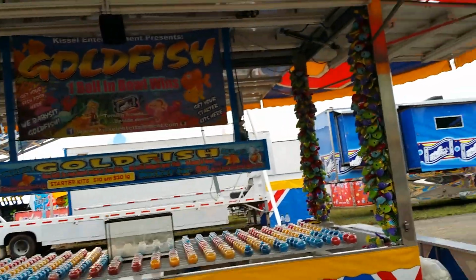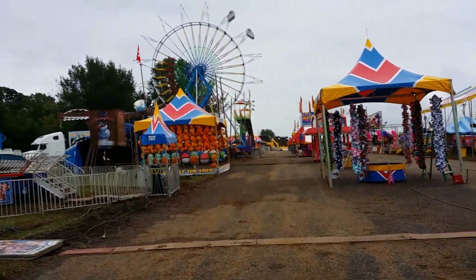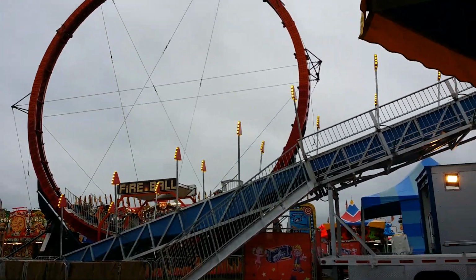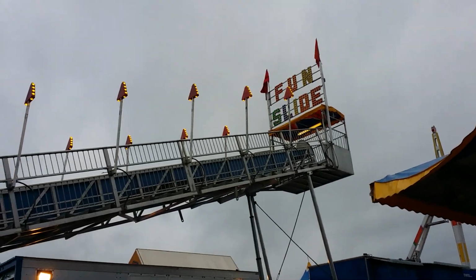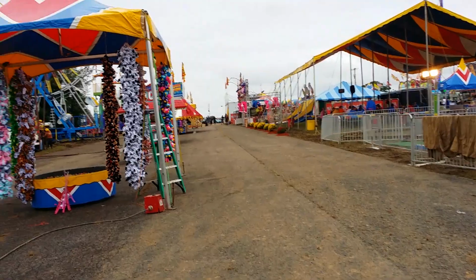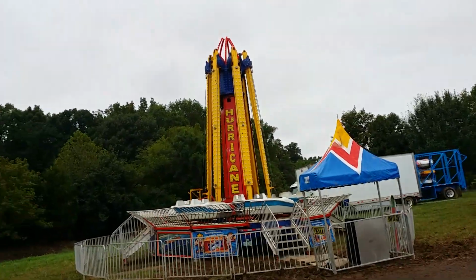Here's the goldfish thing. And here's one of my son's favorite rides. I guess you could call it a ride. It's actually a slide. He really likes this one. You get on the little bag there and you get up there at the top, slide all the way down, the fun slide. That was one I used to like because it's just simple, you're just sliding down. He always liked that one and I do too.